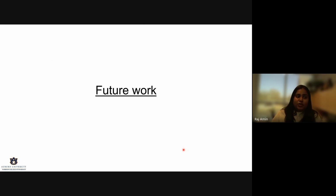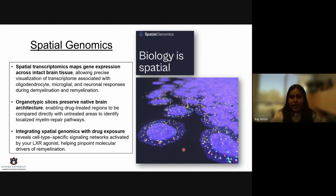Now, moving ahead, our future work focuses on spatial genomics. Spatial transcriptomics maps gene expression across intact brain tissues. So, using these organotypic slices, we plan to send it to spatial genomics, who will help us identify different drug treated regions and identify which myelin repair pathway is involved. We plan to look at integrating spatial genomics with different drug exposure, which will help us reveal cell type specific signaling networks that are activated by our drug, which will help us pinpoint the molecular drivers of remyelination.